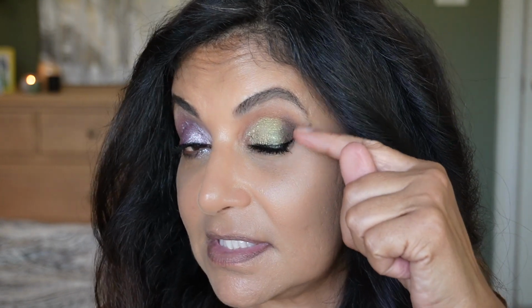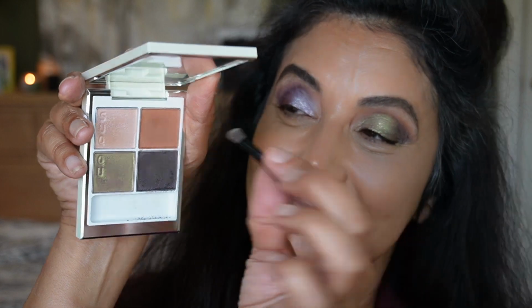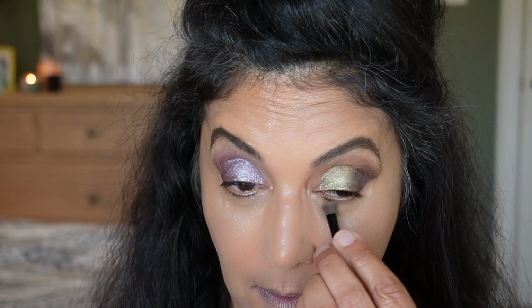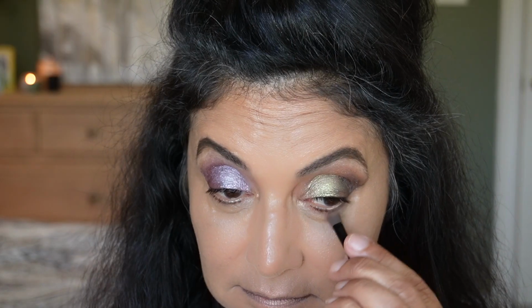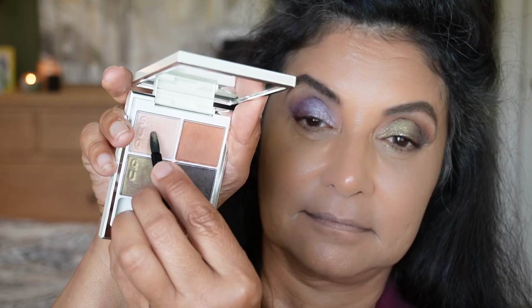But still very pretty, and the formula of the SUQQU shadows, they are top notch. Very smoothing, very pigmented. I mean, you can see the different shades that I placed, the two matte shades here and here. And what I placed underneath my eyes is I went ahead and used the brushes that came in this palette and just applied pretty much all the shades underneath my eyes. The light matte shade all over underneath my eyes, and of course the deeper matte shade in the outer corner. And then I placed the shimmers in the inner corner.